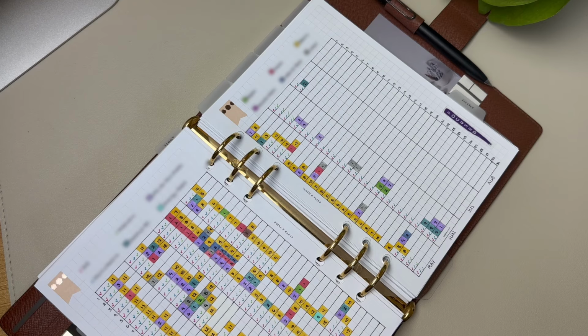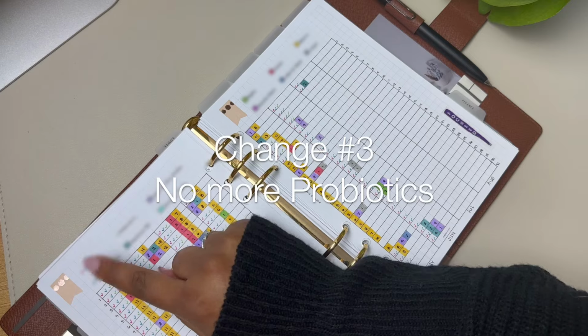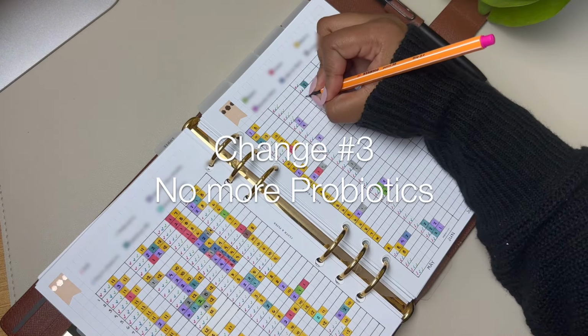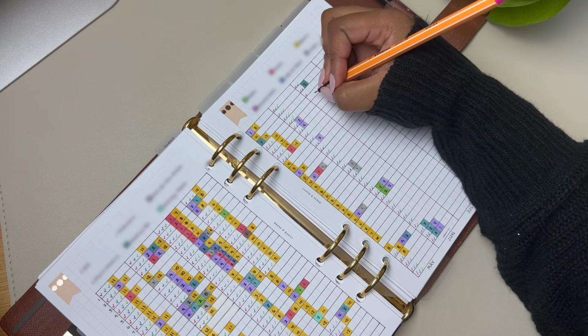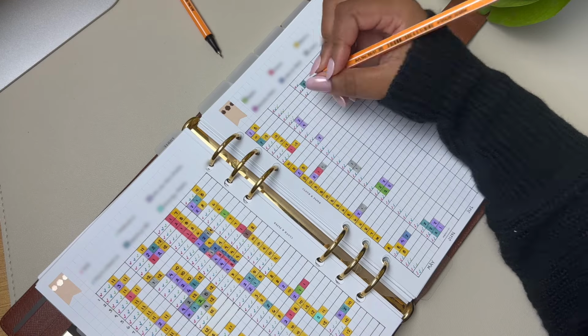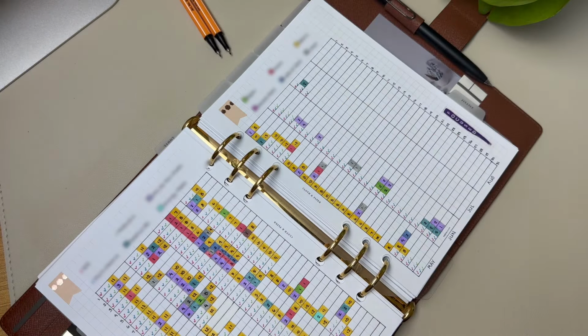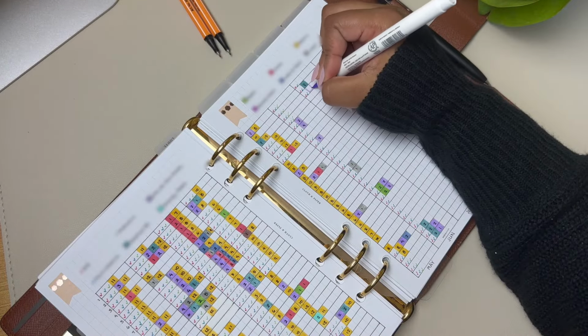Another thing I'm changing is my vitamin intake, and I started this last month. So I used to take a probiotic along with a multivitamin and B12 each month. I don't take it anymore. I really took it because I wasn't eating as healthy of foods, but now that my nutritional needs are being met through regular food, I figured I would just stop them for a few months and see if that made any significant impact to how I'm feeling overall.